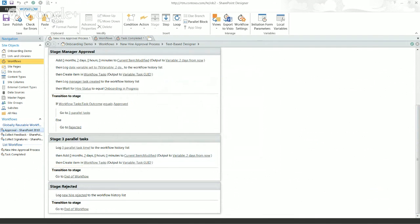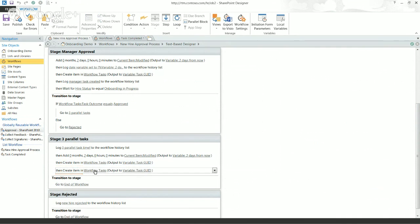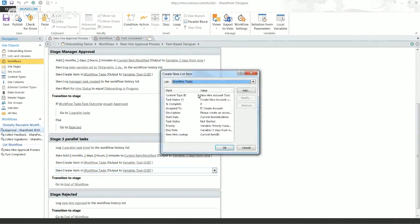Let me make sure. I've got my other workflow that I did that I'm looking at to refer to each time I do these. Okay, so copy and paste. I just do Control-C, Control-V, and I can just use this same variable up here. Just change a couple of things.